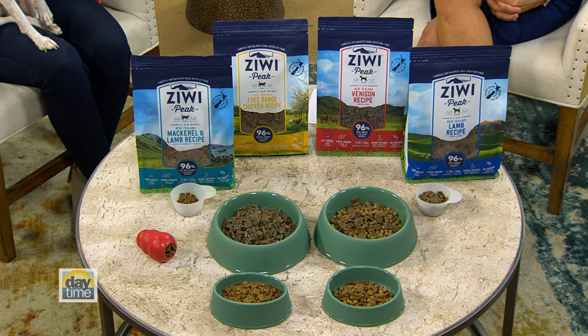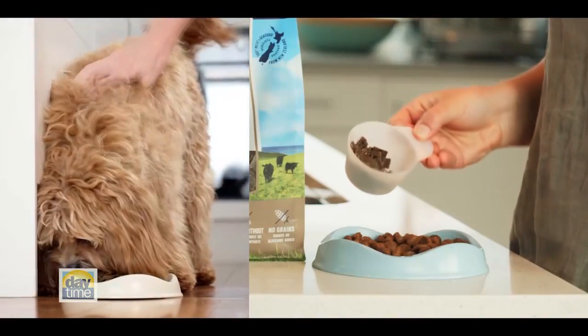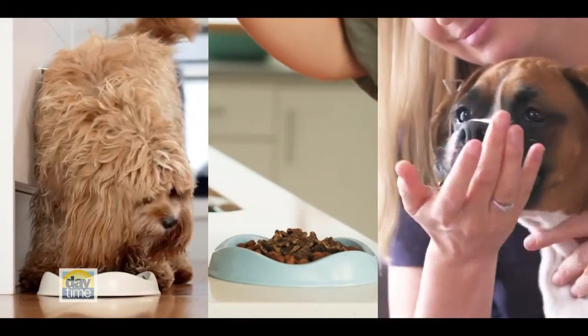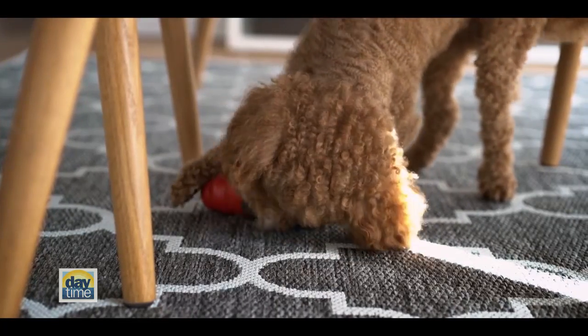The second way to feed it would be as a topper. So whatever you're already feeding, whether it's dry or farm frozen or dehydrated raw, you can just sprinkle it into your pet's existing diet, and it really punches up the nutrition. And also makes it really tasty.